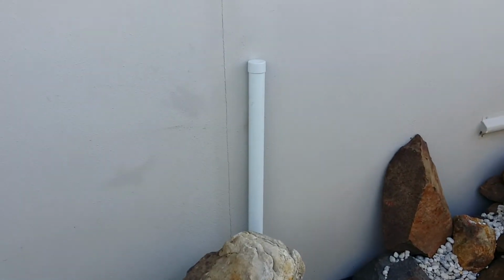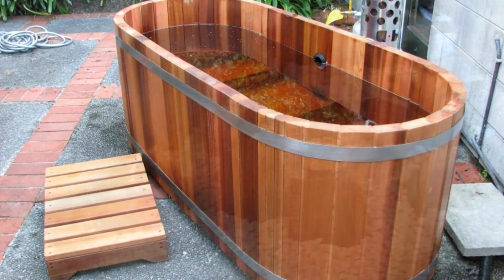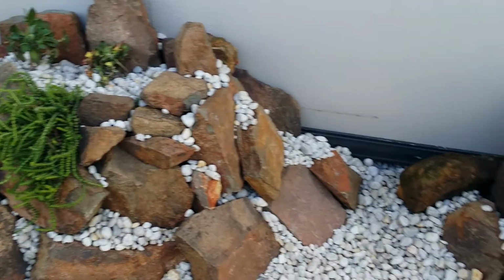The long-term plan is to put in a Japanese soaking tub in this spot, and once I've made up the wooden bath, it'll be installed in that spot, and these rocks will be incorporated in and around it in a more permanent sort of fixture.